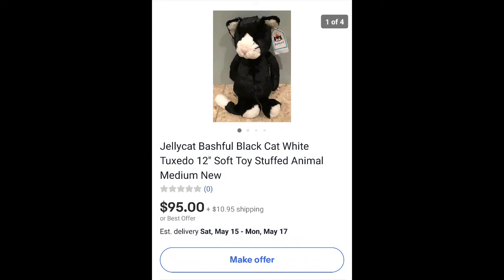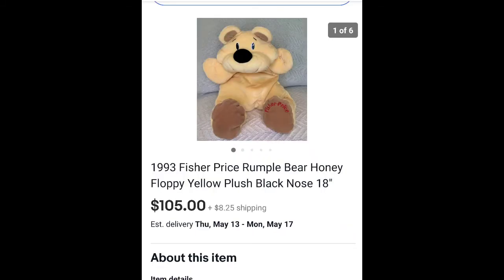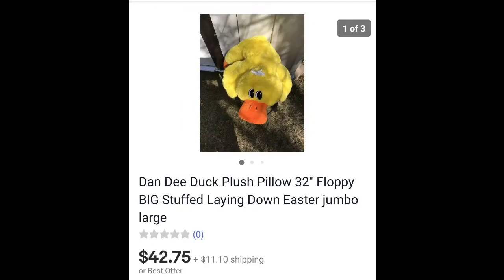Jellycat is another brand I recently learned about that I have been keeping an eye out for, and I actually just found one last week for a dollar at Goodwill. I haven't listed it yet. There's another Rumple Bear that sold for $105. That's actually the same exact one that I had. I definitely could have held out for more.